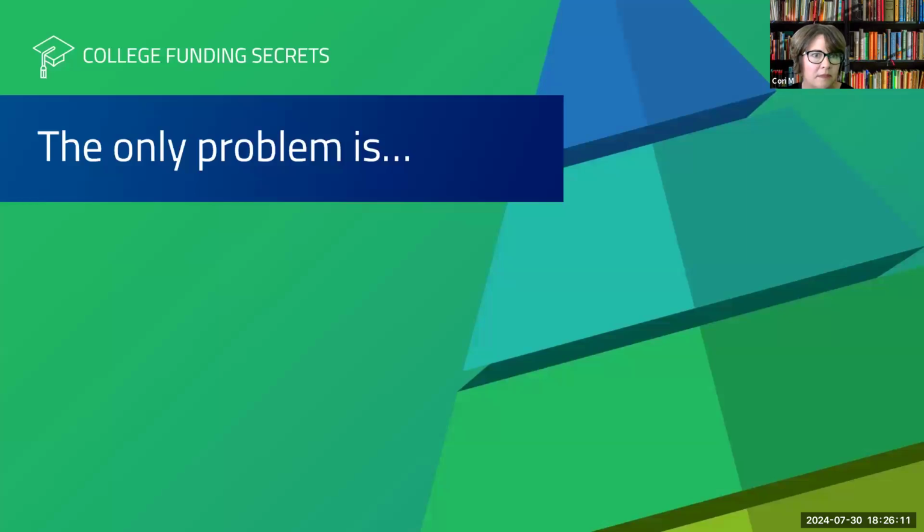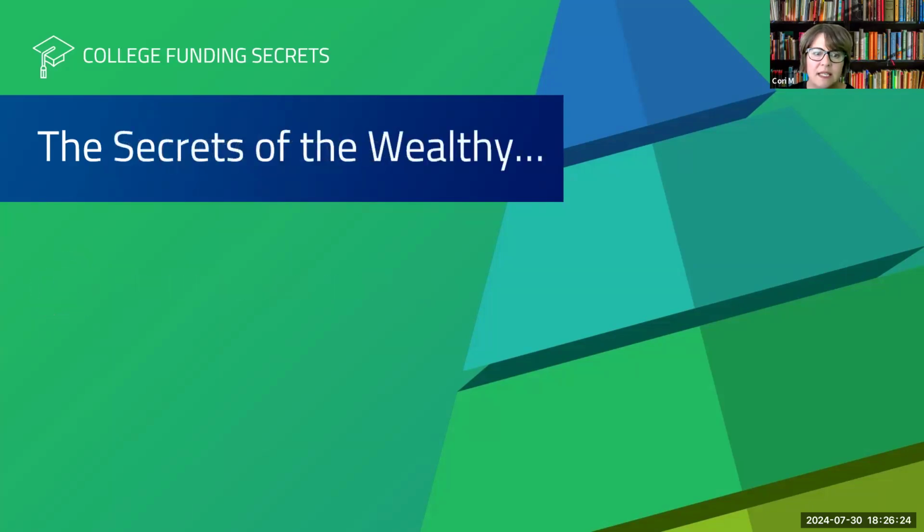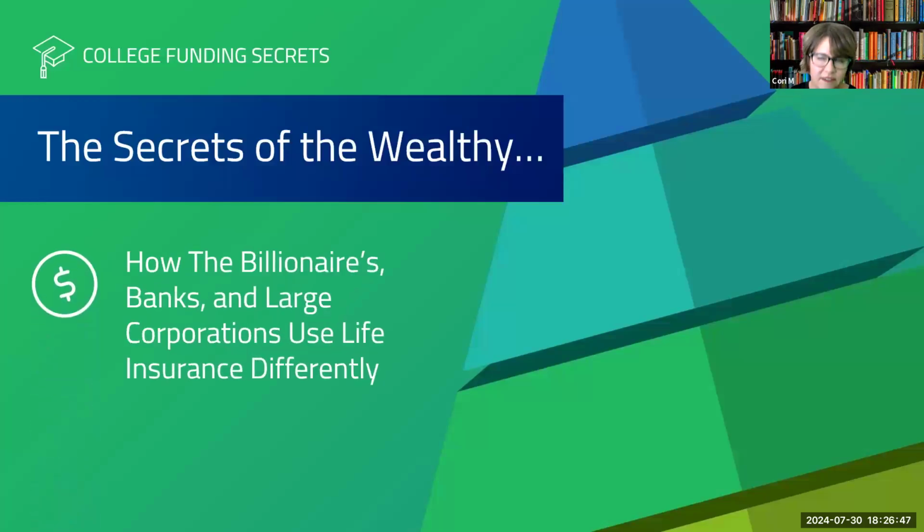The only problem is high fees of life insurance, right? Remember, there's the life insurance piece, and then there's the cash value piece. And it's the insurance piece that is very expensive. And even the banks are using life insurance policies differently. Okay. So these are the secrets of the wealthy, all right, that you can use too. Banks are using these policies, billionaires are using these policies, large corporations are using insurance policies differently.